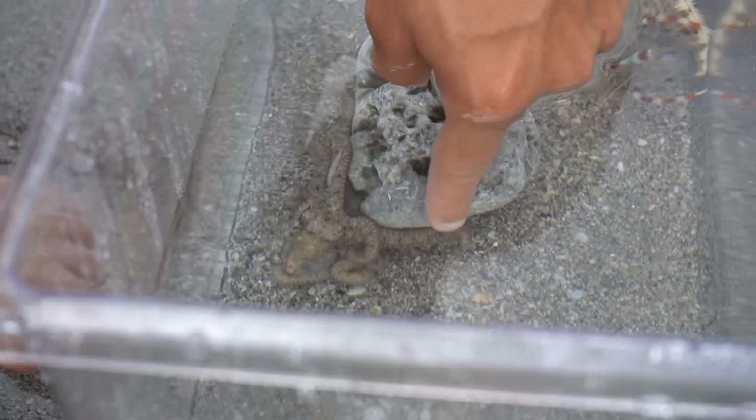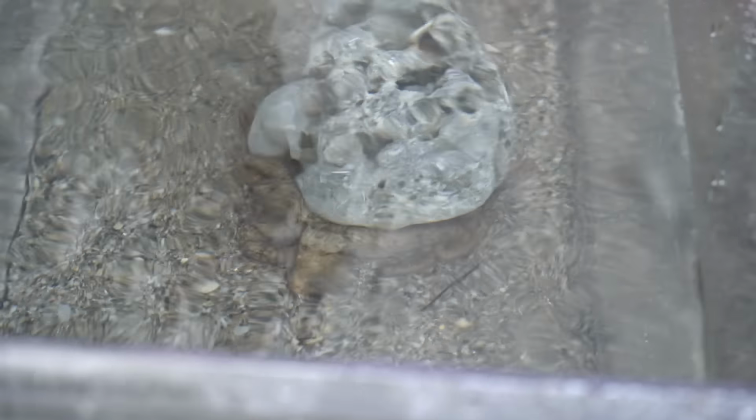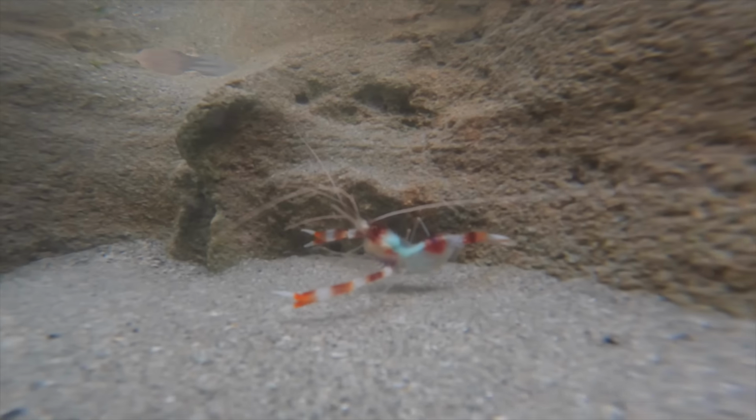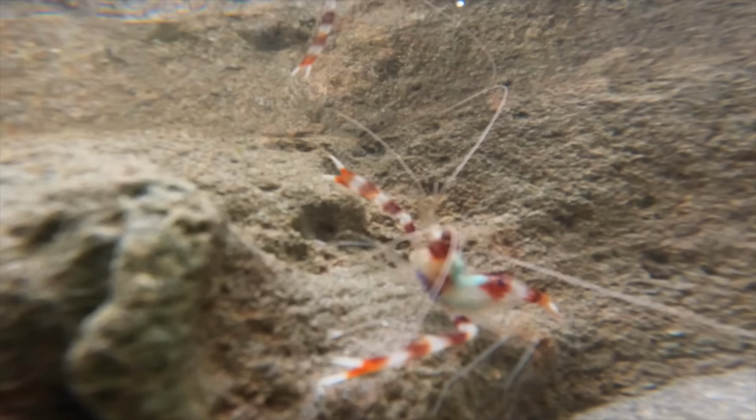Look at the octopus right here on the rock. Oh, that is awesome, bro. He's big, dude, he's big. He's probably one of the biggest octopus I've ever caught and seen. Little coral banded shrimp. The colors on these things are awesome. Put him right next to our sea urchin. Look, we literally got a little tide pool aquarium. Like this little tide pool right here is gonna have a whole bunch of invertebrates in it.